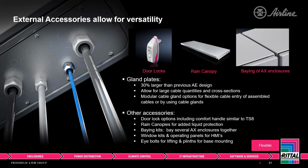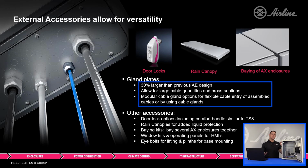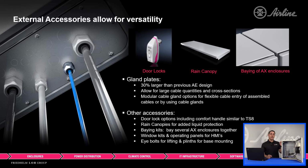When looking at the exterior of the AX enclosure, it does have a cable gland plate on the bottom of the enclosure so you can quickly add cables into the enclosure. The new cable gland plates for the AX are actually 30% larger than the AE series, which allows for installation of cables that are larger as well as more quantities of cables. There are additional gland plate options that are pre-perforated and modular, so this allows for even more capabilities when adding cables to your enclosure.